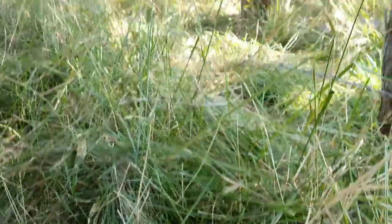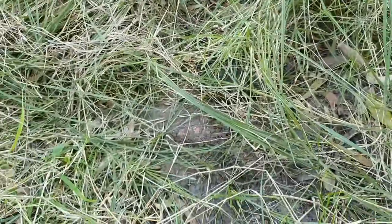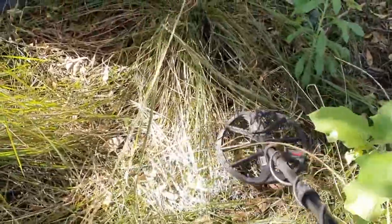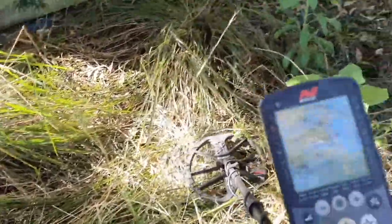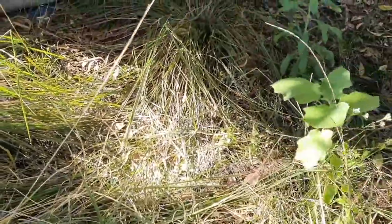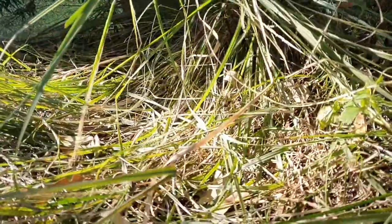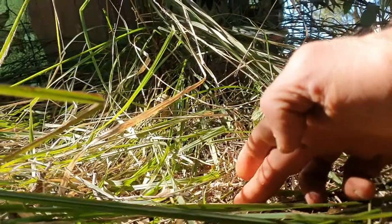I'm going to continue on. Haven't even worked my way over to the old dam yet. I'm heading in that direction now. Okay, there we had the 1910 King Edward the VII penny, and over here, just progressed up here, can't get much more of a stronger signal than that. That seems again like a coin to me. That's nearly too strong of a signal. That's one of the strongest signals I've ever detected on that. Sometimes that can mean a good quality coin, but sometimes it can mean a chunk of thick metal. Hopefully this one's a coin.